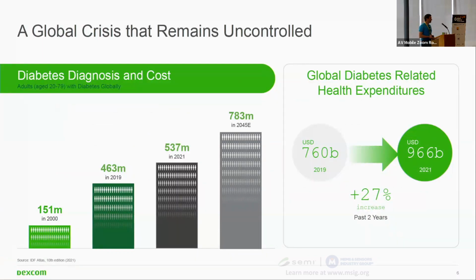Diabetes is the epidemic before the pandemic, but it continues to be an epidemic at the present time. You can see that over 500 million people globally are afflicted with diabetes. That could either be type 1, where your pancreas has lost the ability to produce insulin, or type 2, where you may still be producing insulin, but your cells become more resistant to it. Could also be gestational diabetes, as well as some other forms. Diabetes health-related medical expenditures, indirect or direct, are responsible for this year over $1 trillion in economic burden. Over the past 2 years, that's roughly a 27% increase, so growing considerably.